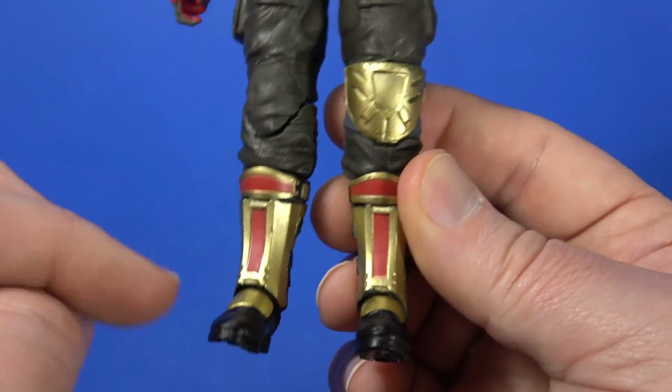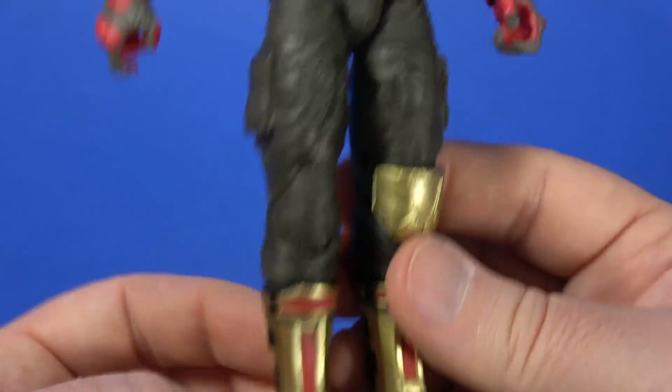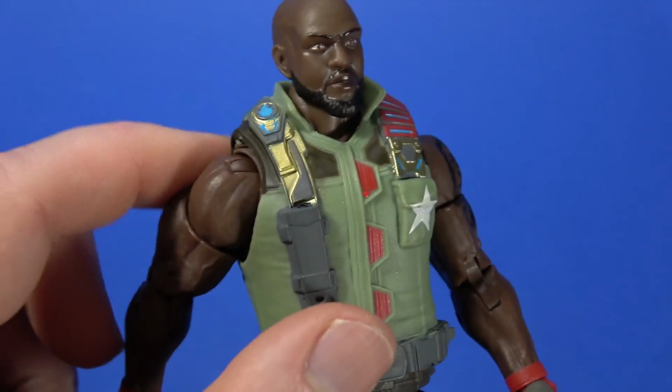Here's the gold armor bits down on the legs. Two kick pads, one knee pad. It brings in the red, it brings in the gold. It kind of ties in with this design element up here.